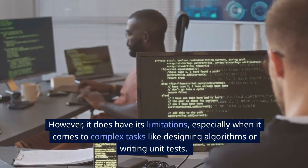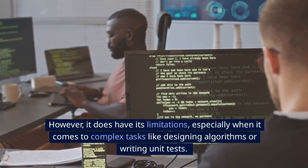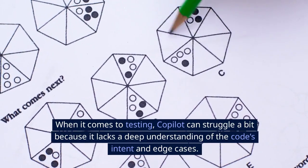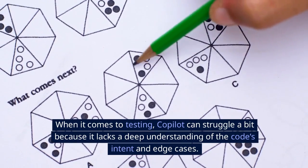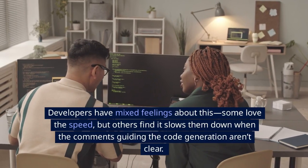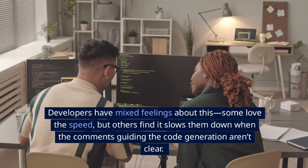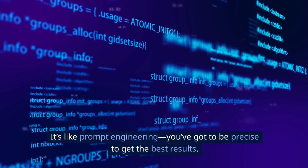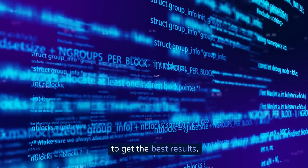However, it does have its limitations, especially when it comes to complex tasks like designing algorithms or writing unit tests. When it comes to testing, Copilot can struggle a bit because it lacks a deep understanding of the code's intent and edge cases. Developers have mixed feelings about this. Some love the speed, but others find it slows them down when the comments guiding the code generation aren't clear. It's like prompt engineering. You've got to be precise to get the best results.